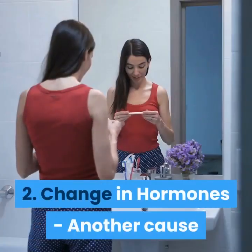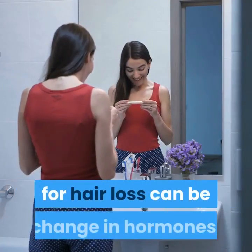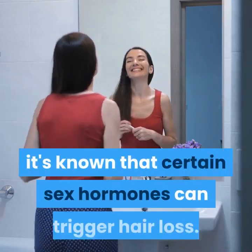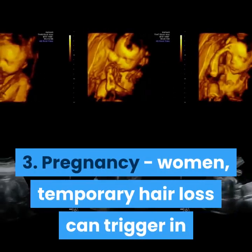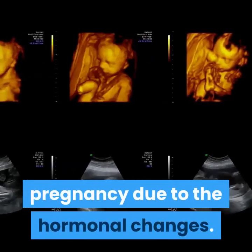2. Change in hormones. Another cause for hair loss can be change in hormones. It's known that certain sex hormones can trigger hair loss. 3. Pregnancy. In women, temporary hair loss can be triggered in pregnancy due to the hormonal changes.